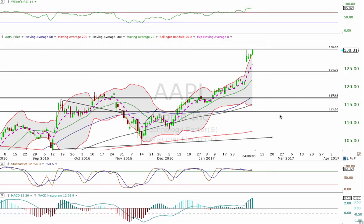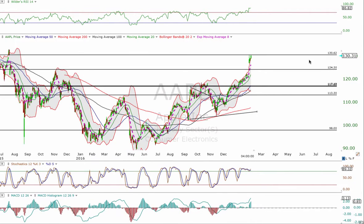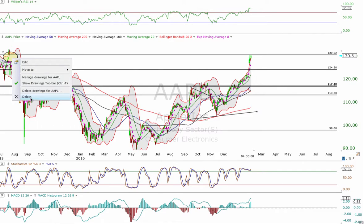But all right, Apple has hit its double top now, 130.62, which is a gap fill that we were waiting for here for this to take place, and definitely filled that gap perfectly. Has not broken over that yet. RSI is at 86.82, and this is the daily chart right here.